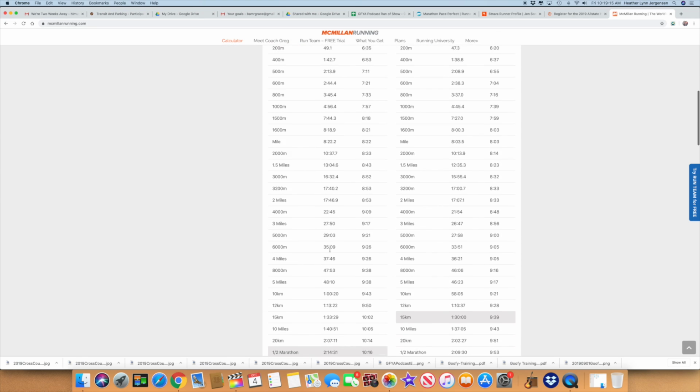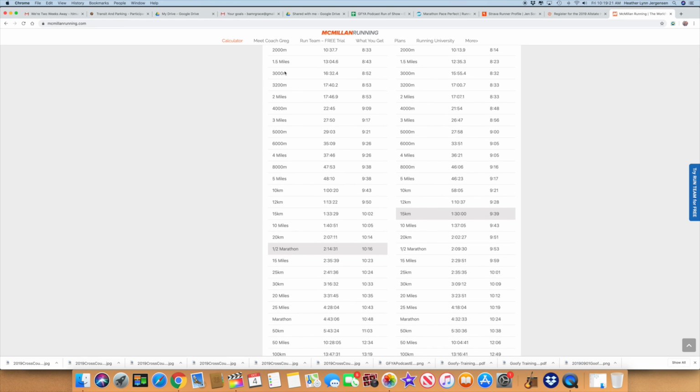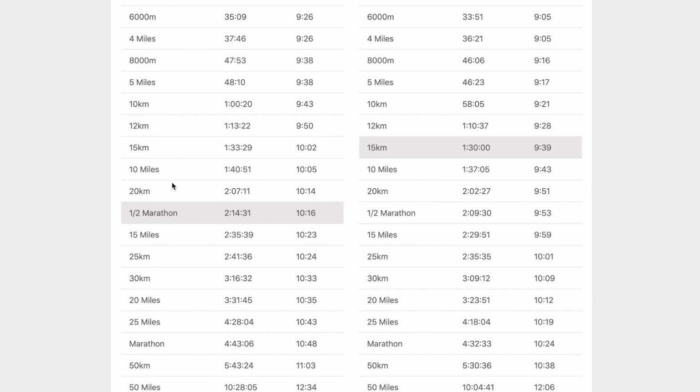So then it spits out a current pace adjusted for each distance here. I mean, you've got them all. You've got 3 miles, you've got 5K, 5 miles, so on and so forth, all the way down the line. So this right here is my current half marathon pace. I averaged a 10:16 in February. Now, this is an arbitrary number I chose. So a 15K at a 1:30 pace would require a 9:39.